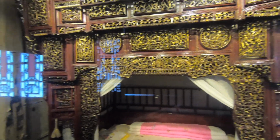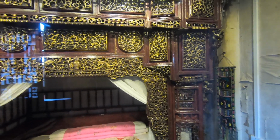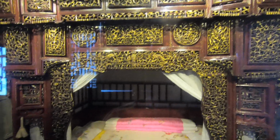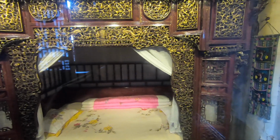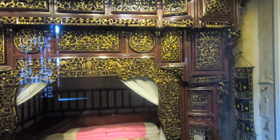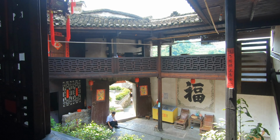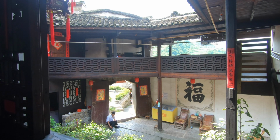This bed is behind glass because it's so valuable. The gentleman was telling me that apparently even in the Beijing Museum they don't have an example of a Qing Dynasty bed quite like this. It's gold. Unreal. It's a fascinating place to explore. It really is like a living museum. Interesting.